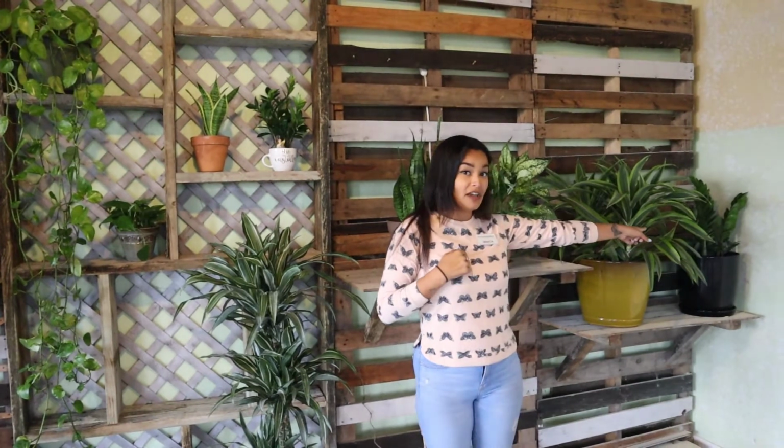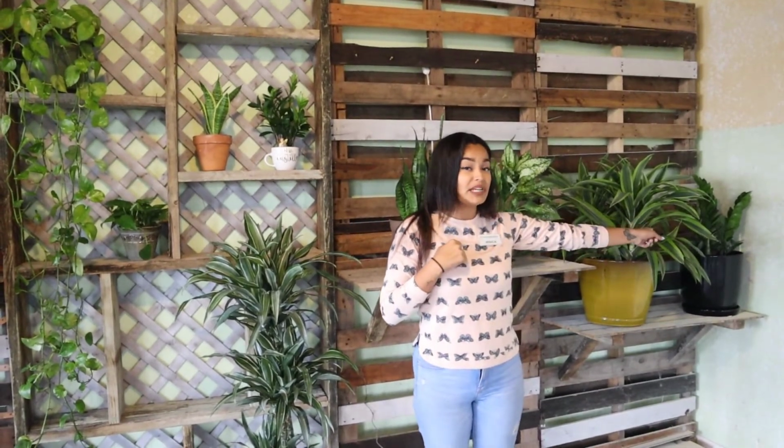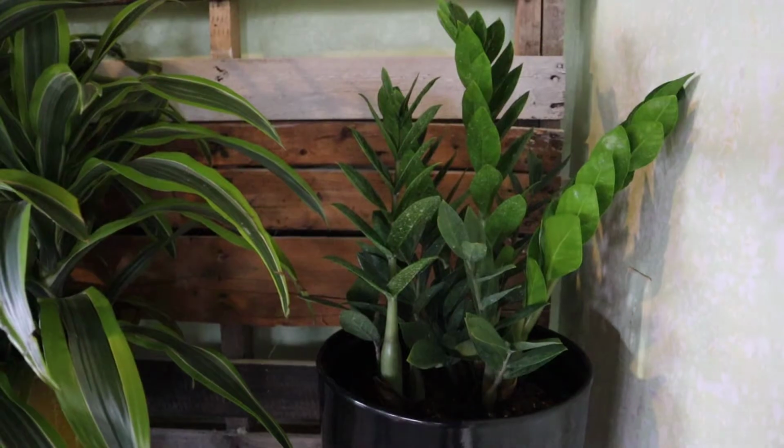That's a larger version of the ZZ plant right over there. They can get pretty big, but they can also stay like this.